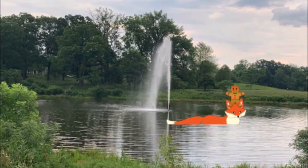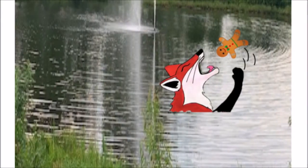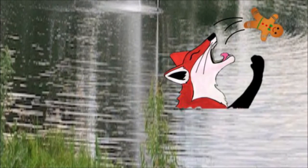"I think you would be safer if you got on my nose." The gingerbread man thought that was a great idea, so he jumped onto Fox's nose. The gingerbread man said, "Look, we're almost to the other side," just as Fox opened up his mouth and flipped the gingerbread man inside. But it didn't take long for Fox to spit back out the gingerbread man. "Blech! You taste horrible."